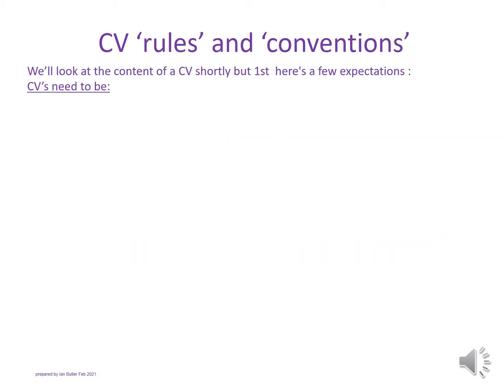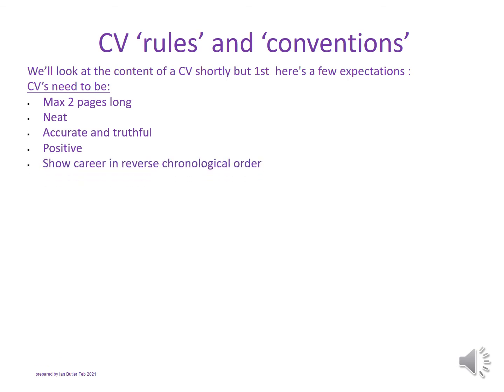Okay, so the various rules and conventions associated with producing a CV. First one is that it needs to be kept to no more than 2 pages in length. When we write the CV, it needs to be neat and tidy. It needs to be accurate and truthful. It needs to be written in a very positive tone. And when it comes to talking about the career and the work experience that you've had, that needs to be shown in chronological order, starting with the most recent first.